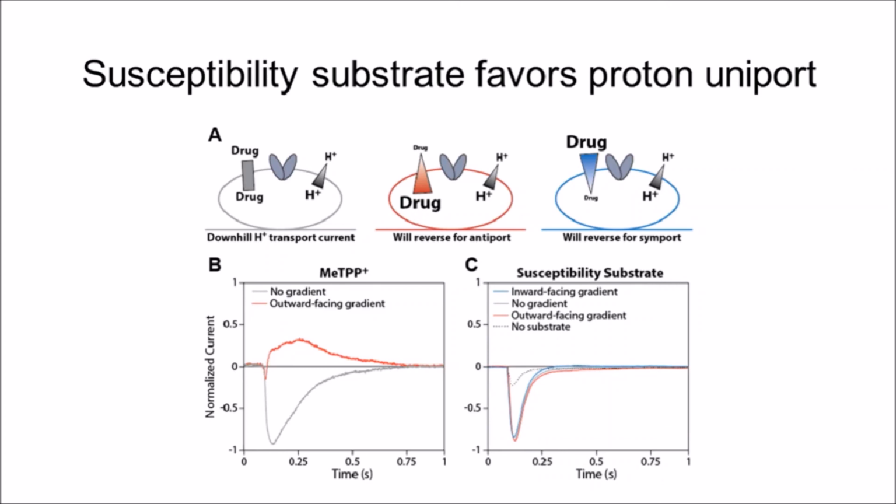And instead, what we think it's doing is that it's increasing the transporter's ability to uniport protons. So in other words, it's causing an uncoupled proton transport. It's kind of small on the slide, but what you might be able to see here, this dotted line, is the proton transport current that we observe if there's no susceptibility substrate around, and then the other currents, which are much larger, are the currents that we observe when we have the susceptibility substrate around. So this is just a nice demonstration that even if we're not trying to get quantitative stoichiometry out of this assay, we can still use it to get a nice functional characterization of the transporter.